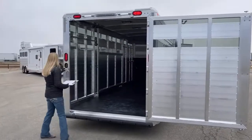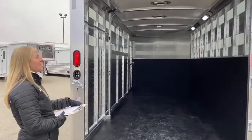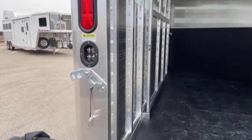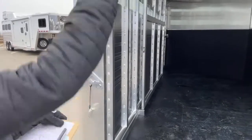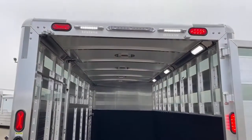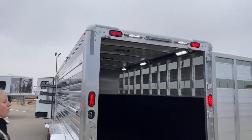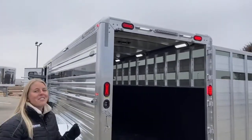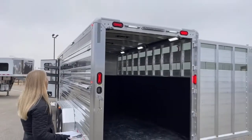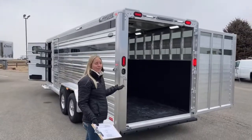All right, so back here you have all the controls for your exterior lights. As you saw on the other side, we have a big awning light over where you can tie up your animals on the passenger side. We also have these 2 rear awning lights for loading at night. And then you've got another awning light over here on this side as well. So if you're tacking up at night, and you've got 2 doors so you can tack out of either side, you're going to have plenty of light shining down on you. You can actually see what you're doing and make sure you're saddling the right horse.